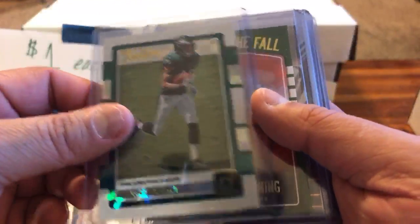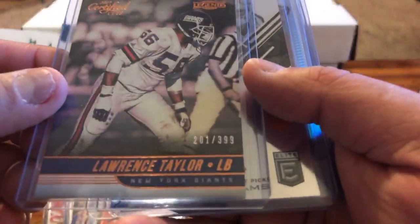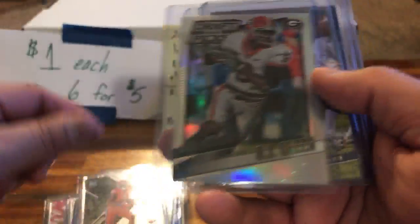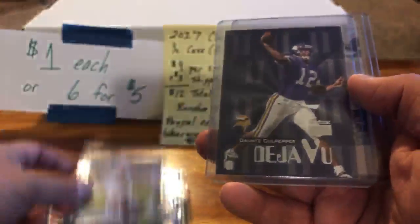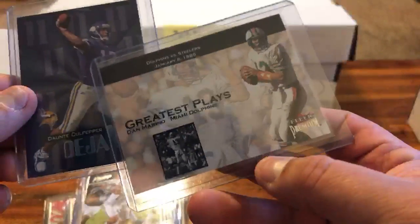Mac Hollins, the rookies insert. Peyton Manning Legends of the Fall insert. Lawrence Taylor to $399. Mike Williams rookie from Elite. A.J. Green, Prism. Evan Engram, rookie. Cole Pepper, insert. And a Dan Marino, insert.